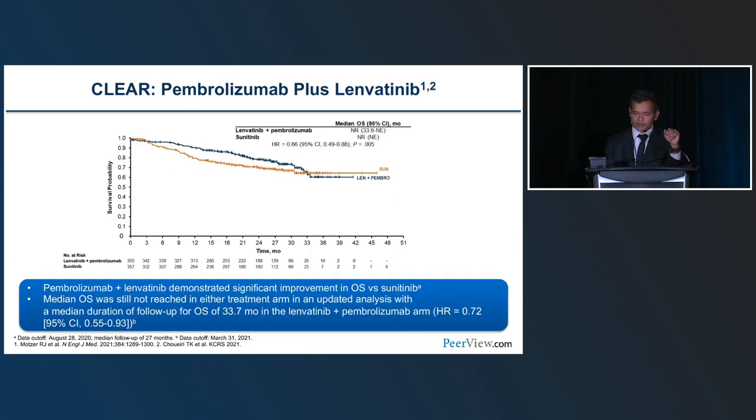And this is the overall survival data here. You can see that median OS still wasn't reached in the treatment arm with an updated analysis, and the hazard ratio here is 0.72. I always found it a little curious that you see such a striking difference in terms of PFS, but really, the OS hazard ratios are still pretty comparable.